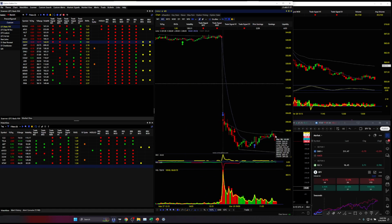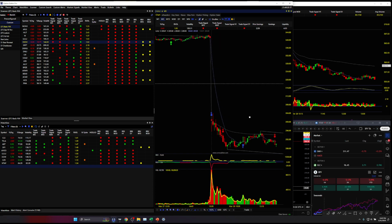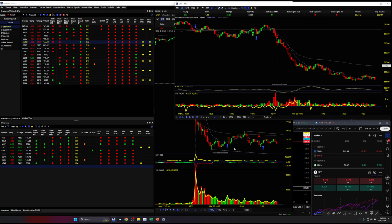I like the setup. I would have ideally liked to get in one candle earlier, right here at this 12:30 candle. That would have been my ideal candle to get short at. Then Lulu ended up having this flat channel here, pretty bearish, not really doing a whole lot. Again, this is happening while SPY is drifting lower.